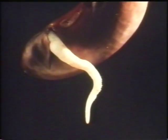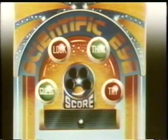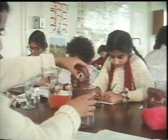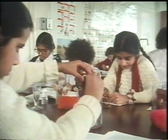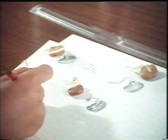When a bean germinates, the root turns and grows downwards. How do you think it knows which way is down? And what do you think would happen if you grew beans in a jar and turned it over and over every day while they were starting to grow? Would they get confused? Could you grow a bean with a corkscrew root?